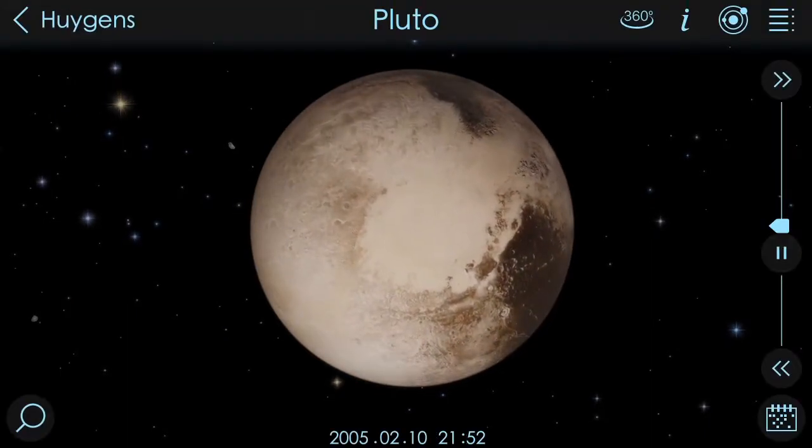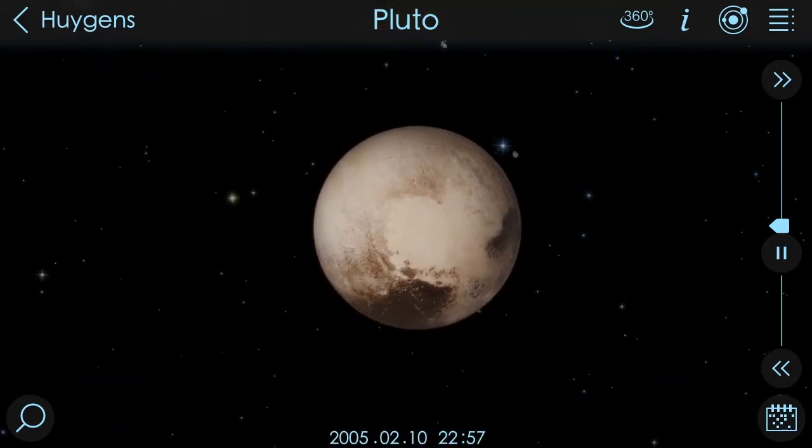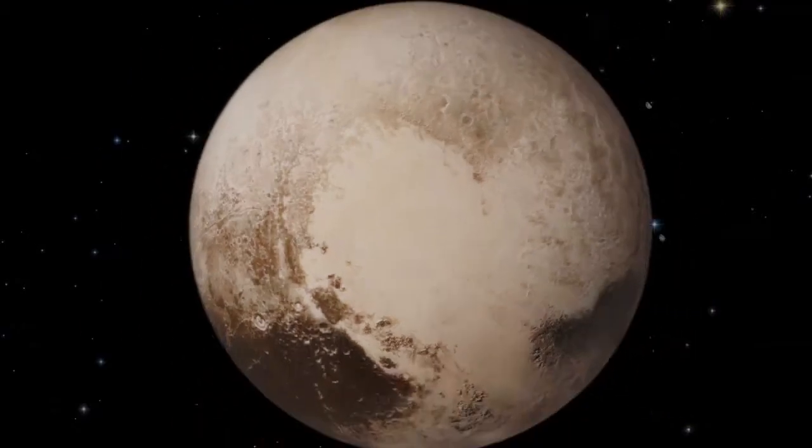And it has a heart shape, as you can see here. This is the heart shape, as you can see from a distance. And when you zoom in, it's called Sputnik Planitia.